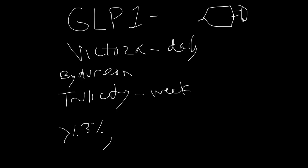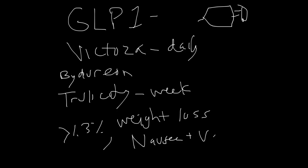And there's also weight loss typically. Oftentimes people have decreased appetites, and so they don't eat as much. Probably the most common side effect for GLP-1s is nausea and sometimes vomiting. But usually that goes away after the first month.